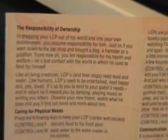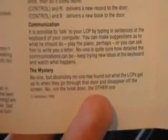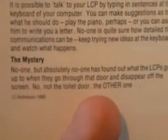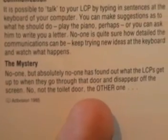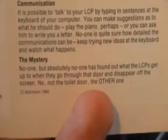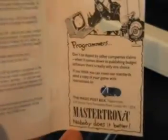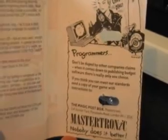Responsibility of ownership. Caring for physical needs. Caring for emotional needs. Communication. And last but not least, the mystery. Absolutely no one has found out what the LCPs get up to when they go through the door and disappear off the screen. No, not the toilet door, the other one. There's a bit of mystery there, as it says. And that's pretty much it. The only other thing is stuff that we've already seen before.